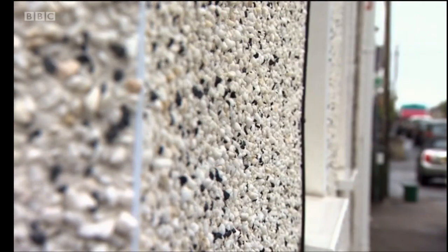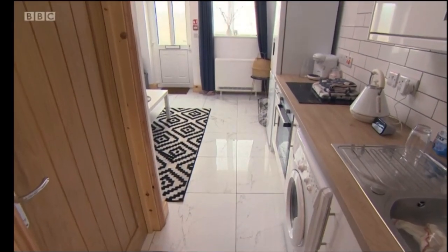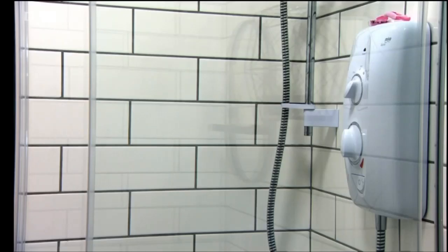A weatherproof building was obviously top priority, but the standard of finish was also important to Dan. As we've done quite a few of these projects before, we like using good quality materials. We like to tile the properties, the flooring throughout, and the bathrooms floor to ceiling, and give a really good finish.